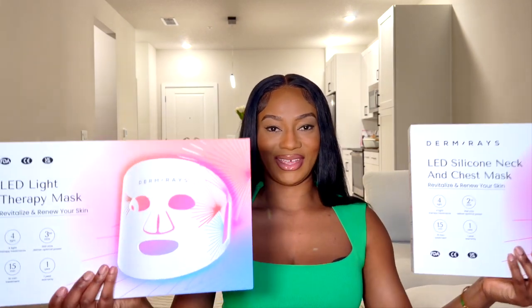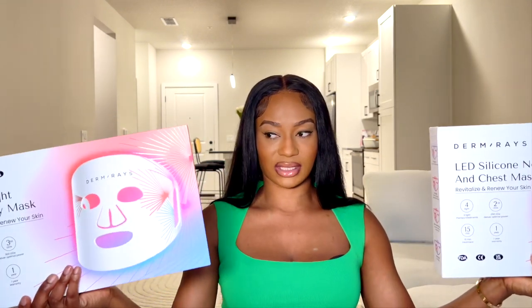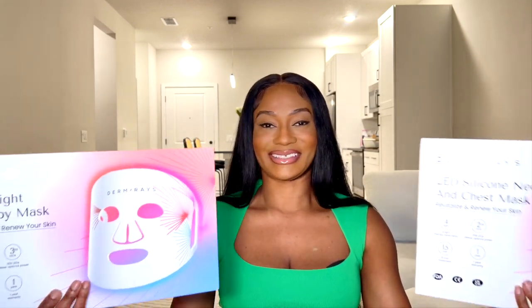So I am gonna start by showing you the boxes. So I did get these two packaging. So here they are. So this is the face mask and this is the neck and chest mask. So these LED lights are a game changer.